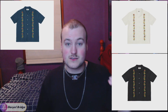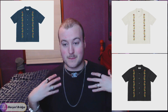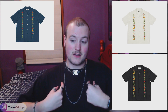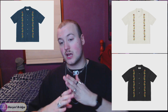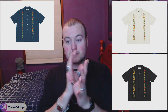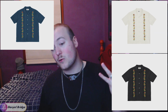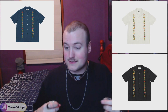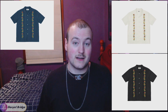What we have at piece number 2 is the Roses chain shirt. Now, what it is, it's a button-up shirt with a column going down each side of the button-up, and in that column, you have a chain of roses intertwining all the way up it. I just think it's a really nice design. All 3 colors that it released in, black, white, navy, they all hit. I really like the design.